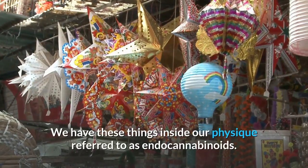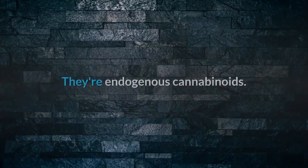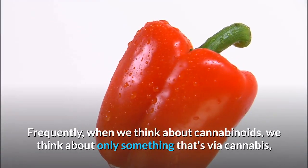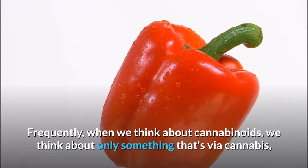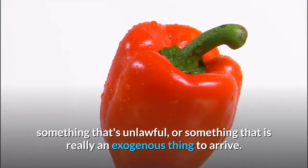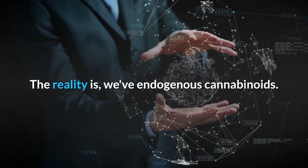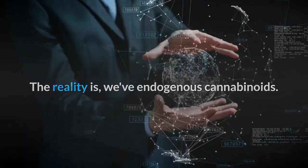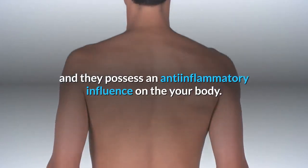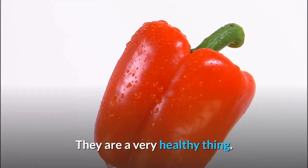We have these things inside our body referred to as endocannabinoids. They're endogenous cannabinoids. Frequently, when we think about cannabinoids, we think about only something that's from cannabis, something that's illegal, or something that is really an exogenous thing to arrive. The reality is, we have endogenous cannabinoids. They're called endocannabinoids and they have an anti-inflammatory influence on your body. They are a very healthy thing.